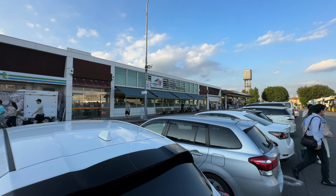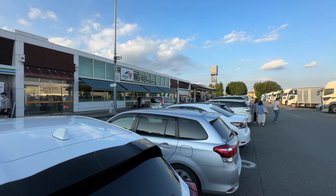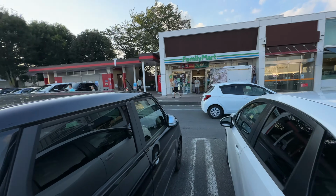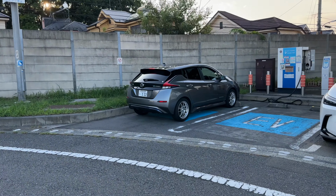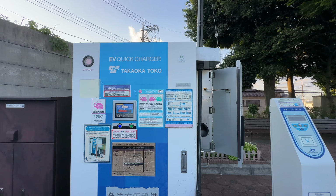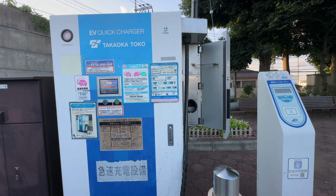We stopped at a little roadside station and they've got a Family Mart and some other things. This is the first time I've ever seen one of these. It looks really, really nice. Toilets. And there's an EV charging station. So they have 2 stalls there, and we've got a Leaf charging. This charger is only CHAdeMO, that is all. And then there's only one connector, so only one car can charge at one time.